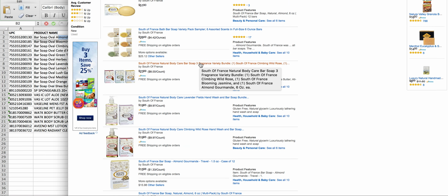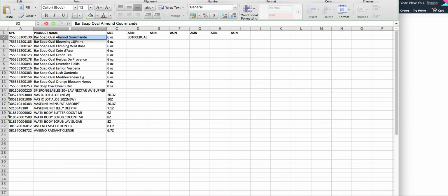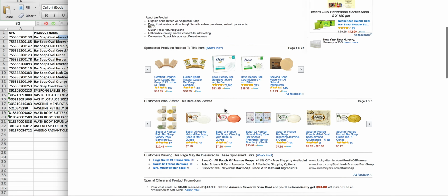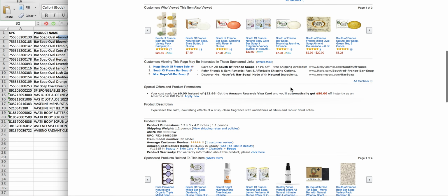So next would be another fragrance variety bundle. You click on it, it has stars, so that's good. It's third party. Is it for a brand, Almond Gourmand? It doesn't say here, so you're going to have to go. It doesn't say it there. It says it maybe in the title. Yes, it does. See? So you either search here, you search in the title, or you search here. And in this case, they put it in the title. So this one is a match as well.